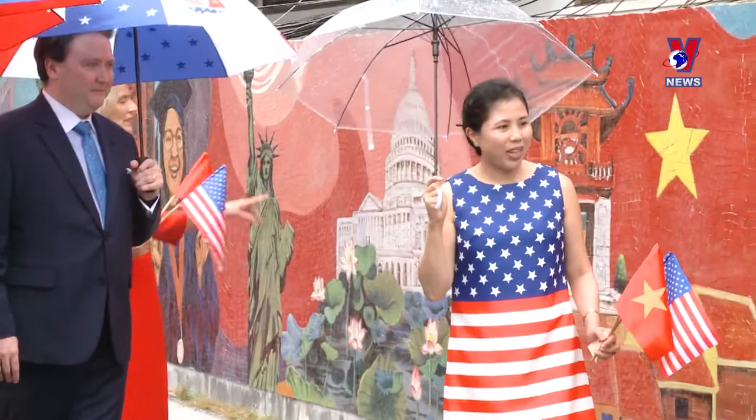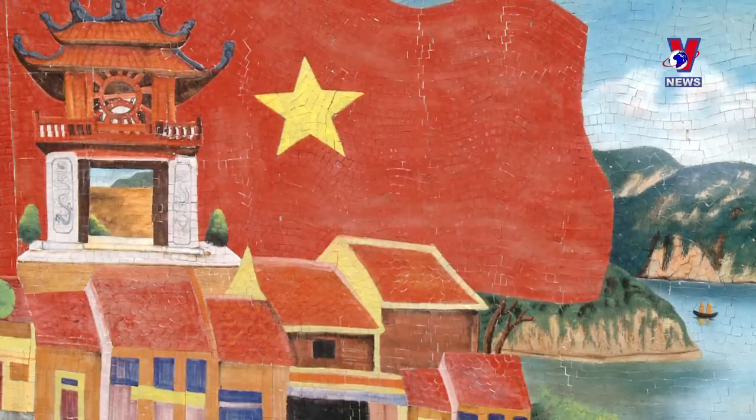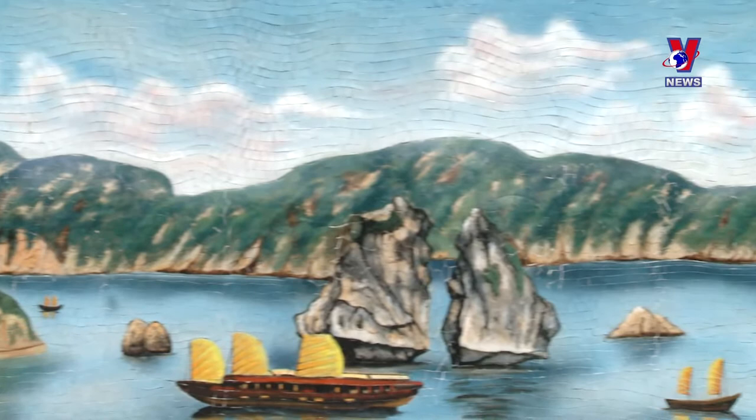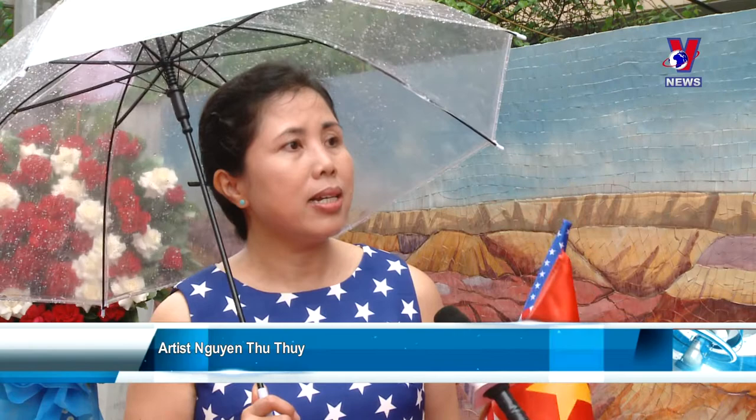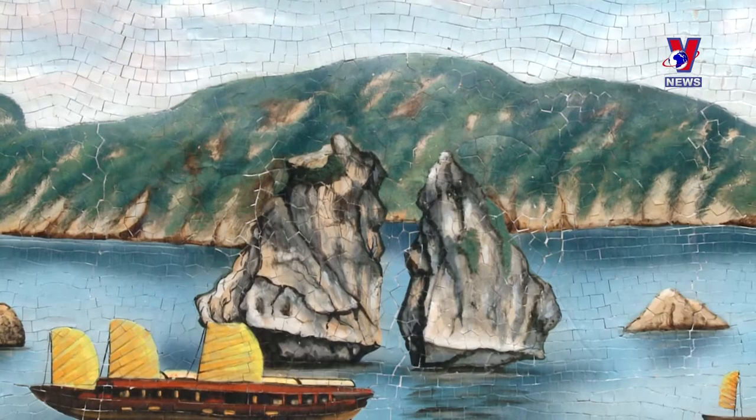Featured on the mosaic are the Temple of Literature's Huy Van Pavilion, the Capitol Building, Hanoi Lotus Flowers, Harvard University, and Hạ Long Bay. In stark contrast to the Grand Canyon, with rock strata laying bare for billions of years, are the turquoise waters of Hạ Long Bay and its stunning landscapes.